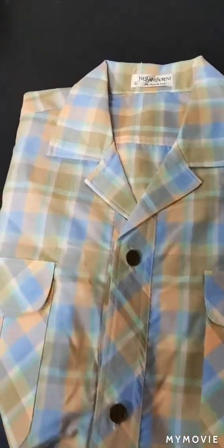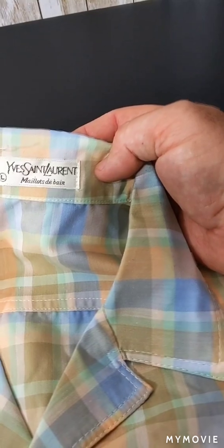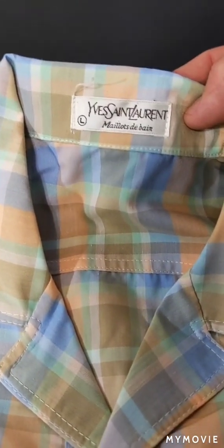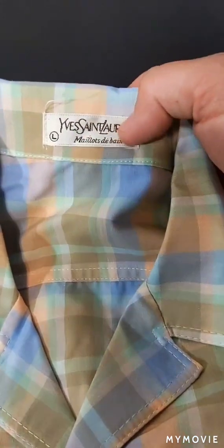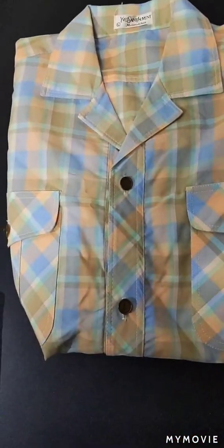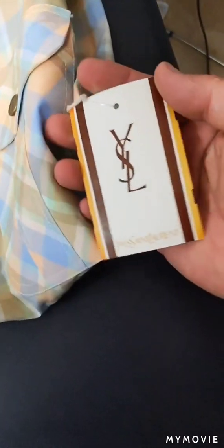Let's take a look at this for a second, guys. This, I think, is vintage. I can't pronounce it completely. Yves Saint Laurent. I know I've heard that name before. Have y'all heard that name before? Yves, I don't know how to pronounce it, Saint Laurent. Look at that shirt. And it's brand new. This is why I think it's vintage. Would you look at this sales tag?